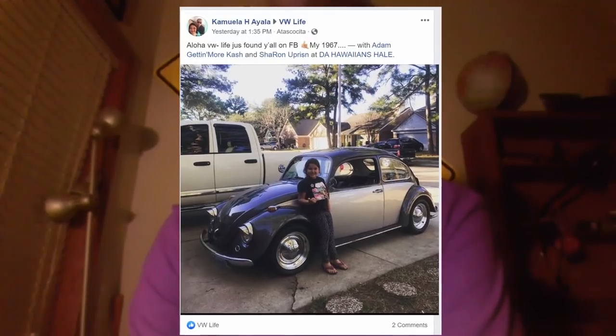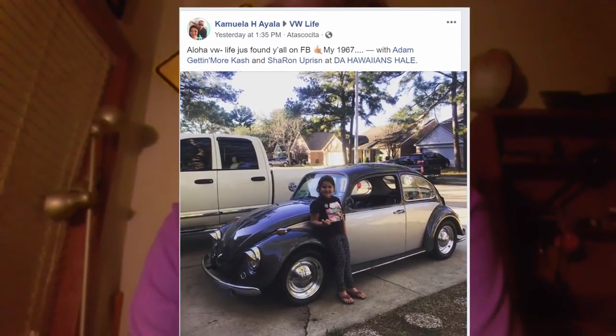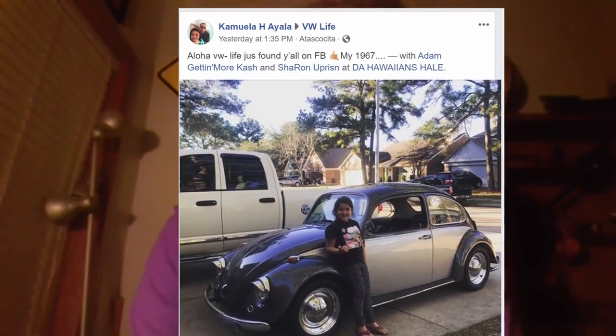Camilla, all the way from Hawaii, hit us with the aloha, VW Life. She just found us on Facebook, and she has a nice little '67 two-tone Beetle. It's got nice little eyelids on it. It's a good-looking Beetle, man.